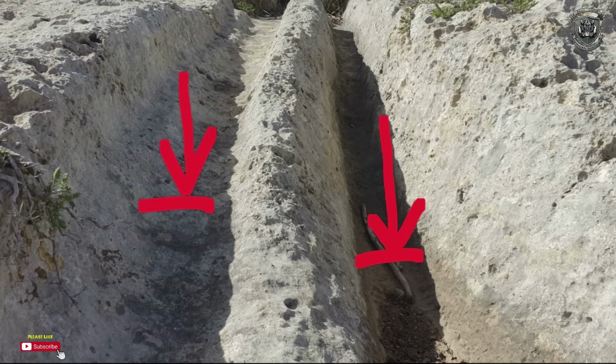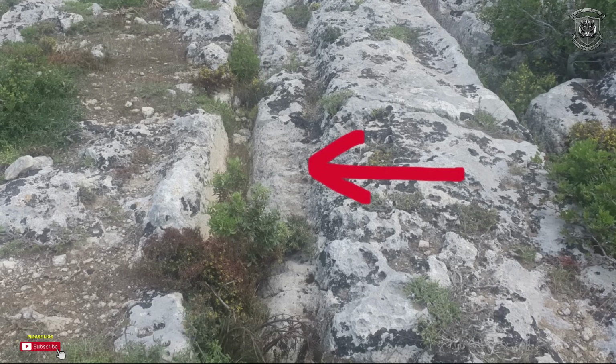Now, another point is, look at the different heights inside of these chase marks. Completely different heights. And again, you have another lip, just like I showed you a minute ago, and when I showed you on the outside of the letter.